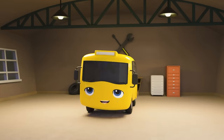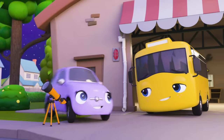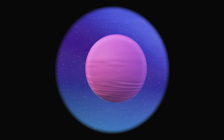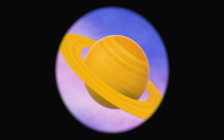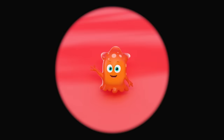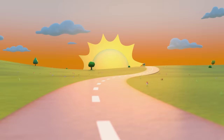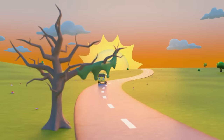You're okay, Buster! Look! Scout is using her telescope to look at the night sky! Take a look, Buster! There's the purple planet, the yellow planet, and the red planet! Hello, little space buddy! Hey everyone! What a lovely sunset! I bet Buster has had so much fun in the sun!